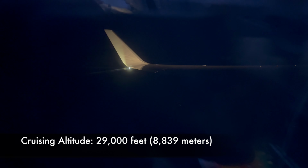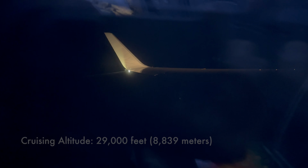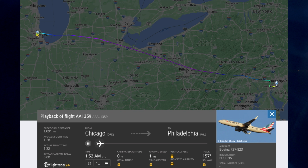Alrighty, so we reached our cruising altitude of 29,000 feet. Overall, this was a pretty smooth flight. I don't know about you guys, but there's just something about flying at night that is so relaxing, especially when the air is smooth. Let's take a look at our flight path this evening.